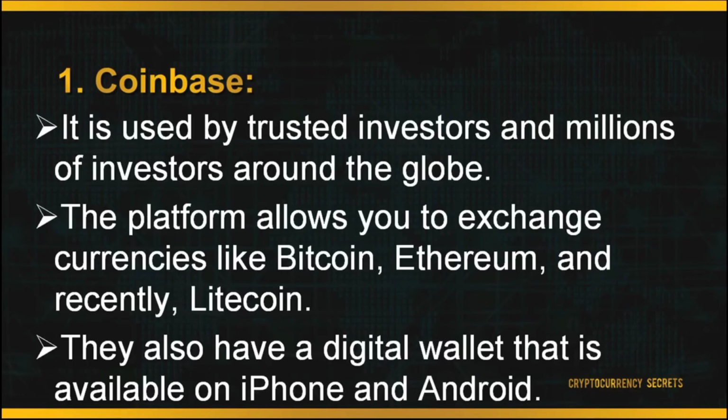First, Coinbase. Coinbase is one of the most popular exchange platforms to date. It's used by trusted investors and millions of investors around the globe. This platform is user-friendly as it makes it easy for you to securely buy, use, store, and trade digital currency. The platform allows you to exchange currencies like Bitcoin, Ethereum, and recently Litecoin. They also have a digital wallet that's available on iPhone and Android.